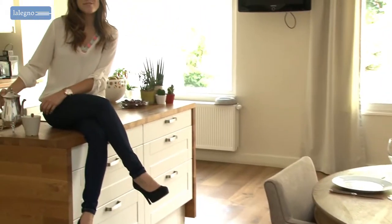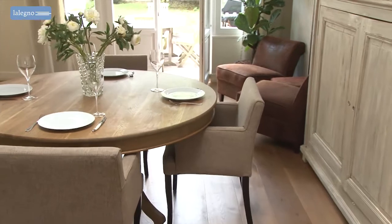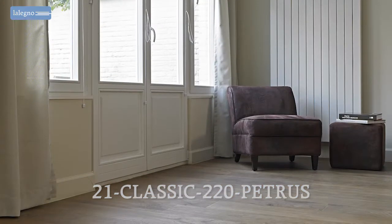Welcome to this warm and inviting kitchen. I'm Ilse and I'd like to explain how your kitchen can get such a cozy feel. The snug atmosphere in this area is determined to a large extent by the floor that was installed here, and that is the 21 Classic 220 PETRUS, an engineered wooden floor by Lalegno.